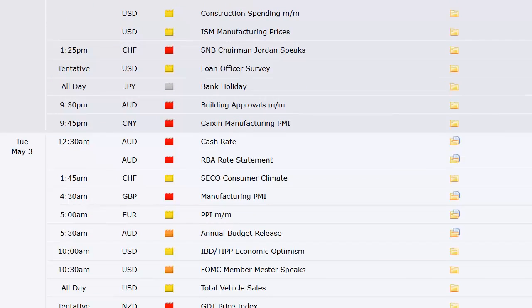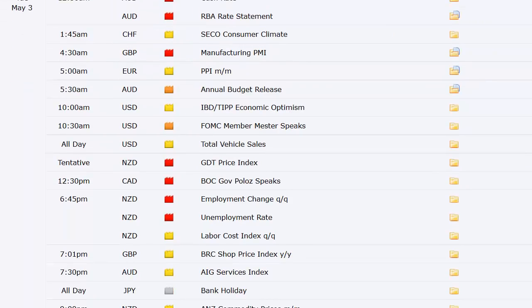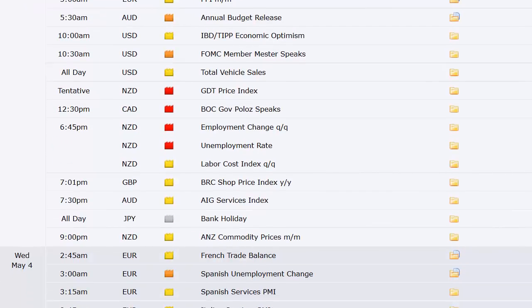Bank holiday in Japan for Tuesday. Okay. Building approvals out of Australia. Caixin manufacturing PMI out of China Monday night. Rate announcement out of the Bank of Australia Tuesday. Manufacturing PMI out of the UK a day later than everybody else, probably because of the holiday going into Tuesday there. PPI out of Europe. Annual budget release out of Australia.